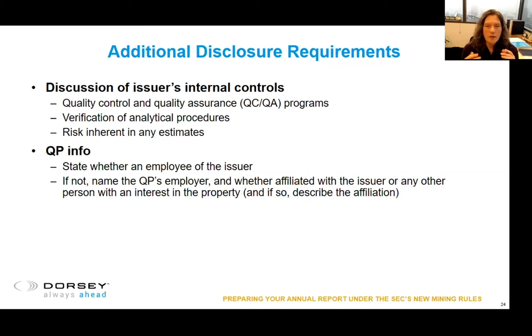So if they are affiliated and so on, now remember, your QPs don't have to be independent. But the point of this is to make sure that the reader and the investor knows, okay, was this a third party that's being paid to prepare this report, or is it the company itself? So the reader understands who's responsible for this, and was there a third party involved? Again, it's not required. This really just goes to informing the investor who prepared these reports.